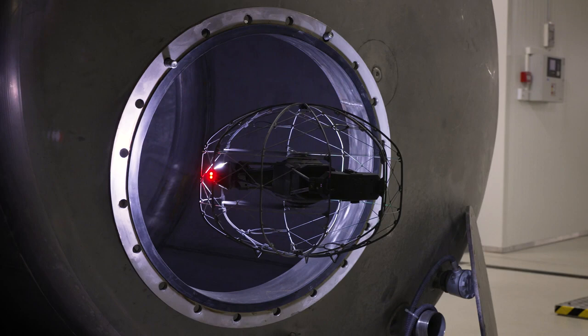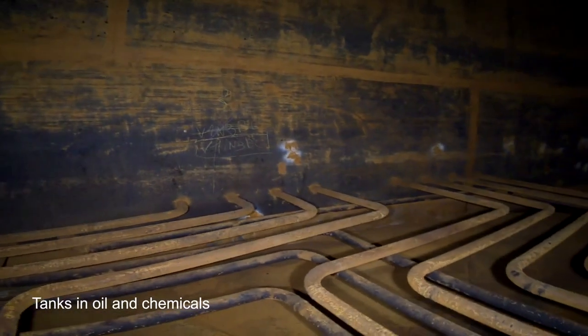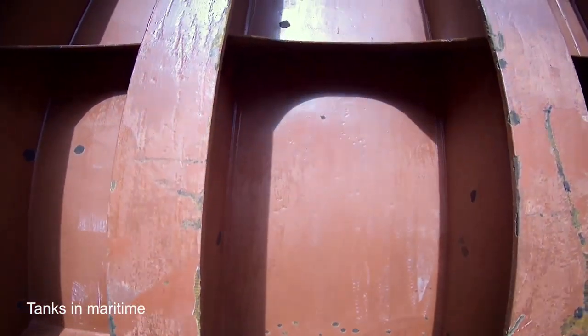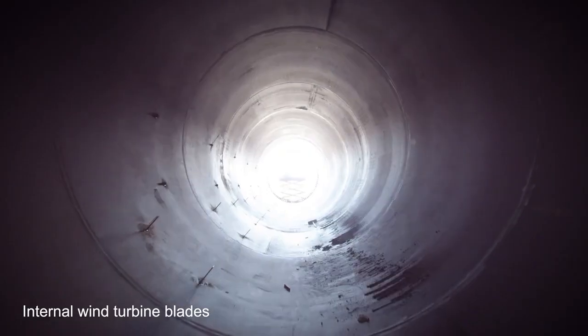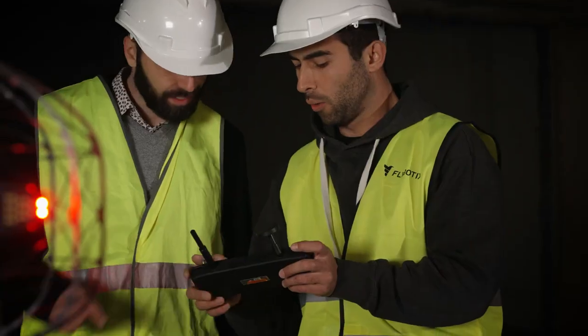Inspect confidently with ASIO Pro in tanks for oil and chemicals, tanks in maritime, cargo holds and ballasts, all types of tunnels, sewers and drainage systems, internal wind turbine blades, chimneys and smokestacks.